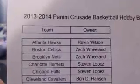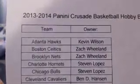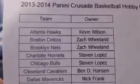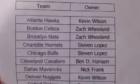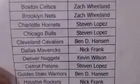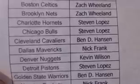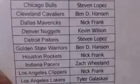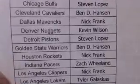There's our team list. We have Atlanta with Kevin, Boston and Brooklyn for Zach. We have Steve with Charlotte and the Bulls. The Cavaliers going to Ben. The Mavericks going to Nick. Denver Nuggets going to Kevin. Detroit going to Steve. We have Golden State Warriors, now the new evil empire, going out to Ben. We have the Houston Rockets going out to Nick. We have the Indiana Pacers going out to Zach.